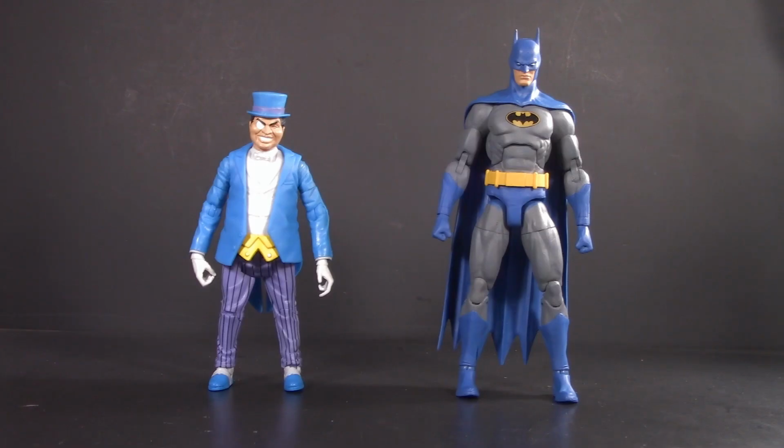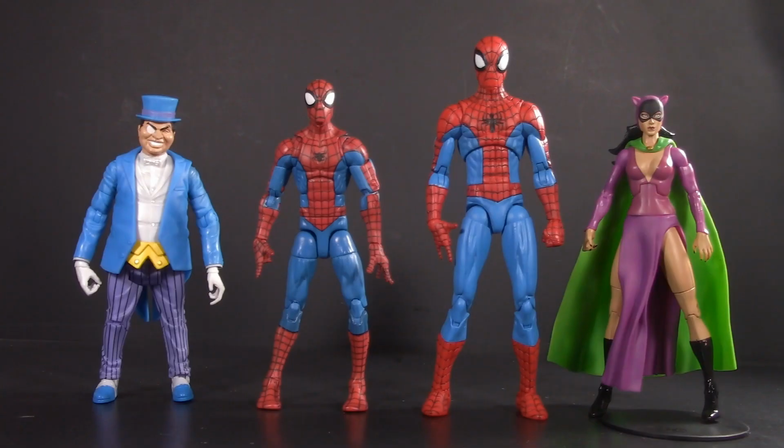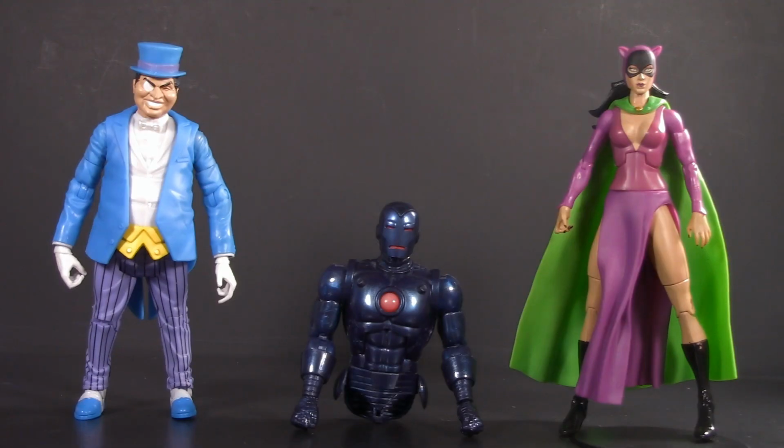Also, for my own sense of curiosity, here's the Penguin alongside the DC Essentials Nightfall Batman. If you wanted to make the Penguin really short, you could probably get away with it. And speaking of playing with scale, for a relative scale comparison, here they are with Pizza Spidey and the Spectacular Spider-Man. And of course, here they are with Stealth Iron Man.